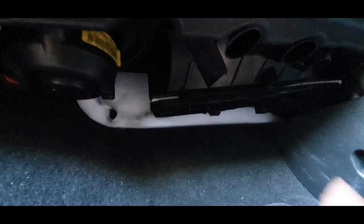Okay, the filter is under the glove box. Here first we need to unscrew these and take off the plastic. Okay guys, this one is the filter box. Let's try to show you. We pull and go down. You look how much dirt comes out.